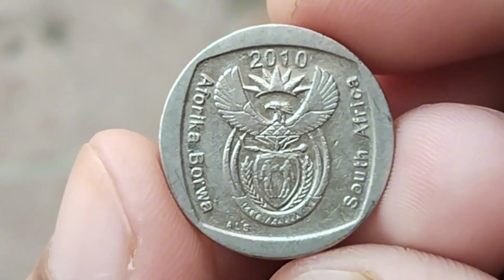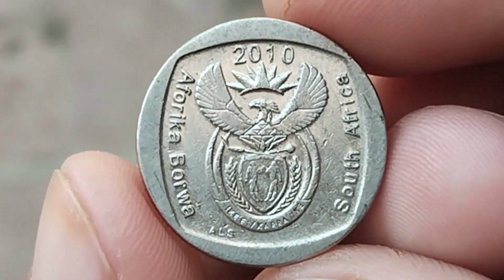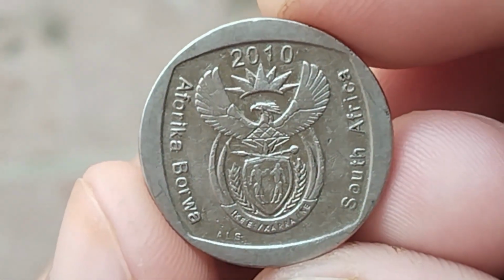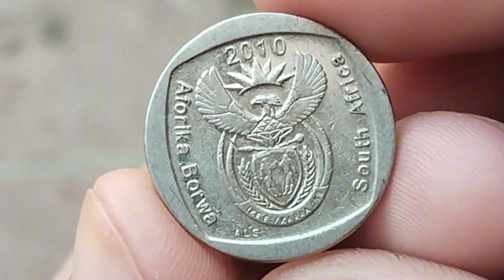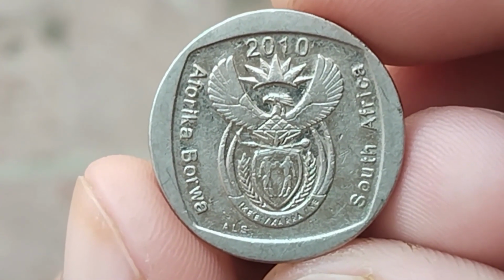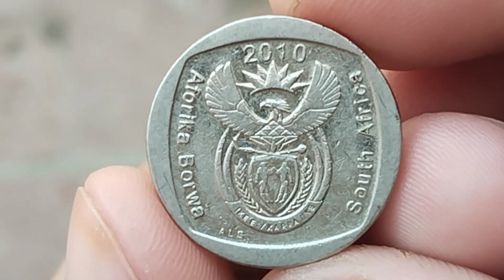Minted by the South African Mint, this coin commemorates the heritage and culture of the nation while also representing the country's modern identity. The 2010 1 Rand coin features a striking design. On the obverse, you'll see the South African coat of arms, symbolizing unity and progress, and on the reverse we have a springbok, one of South Africa's most iconic animals, gracefully leaping, an image that has been a symbol of the Rand for decades.